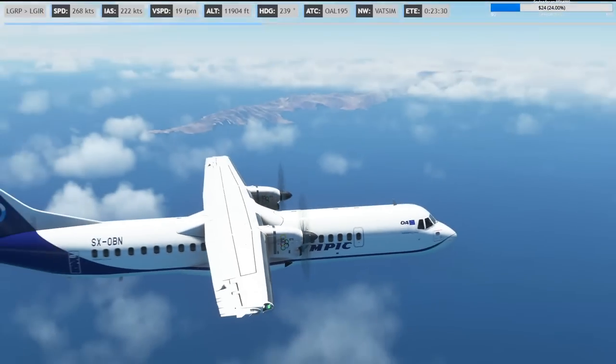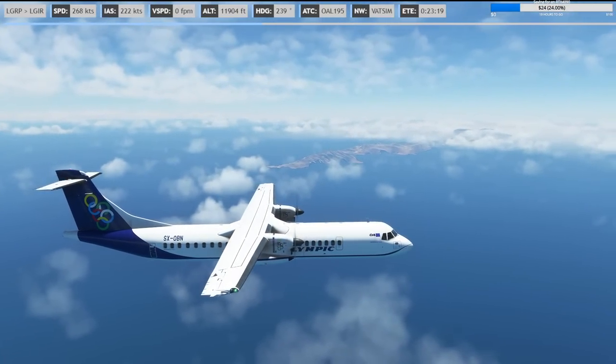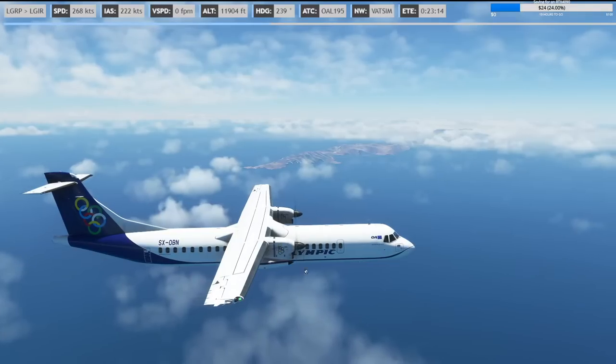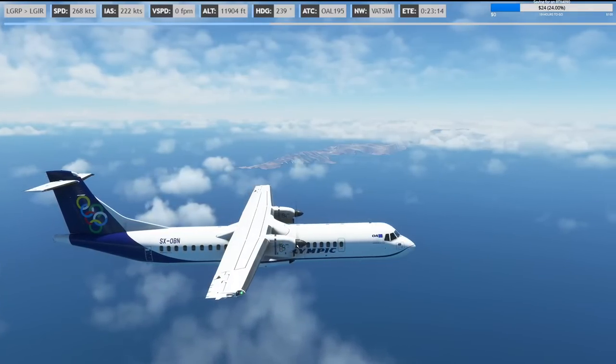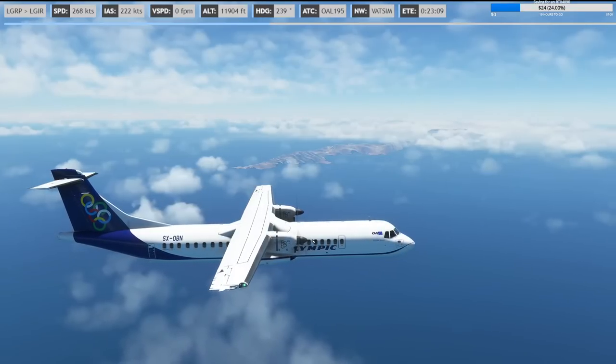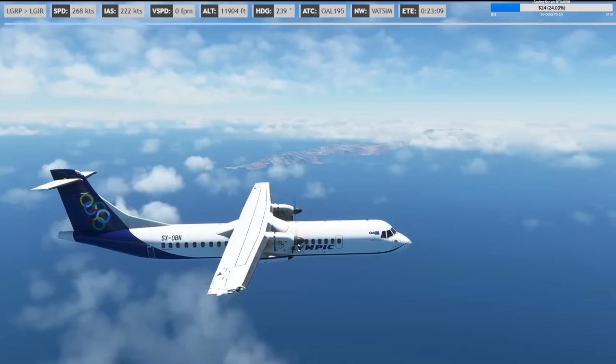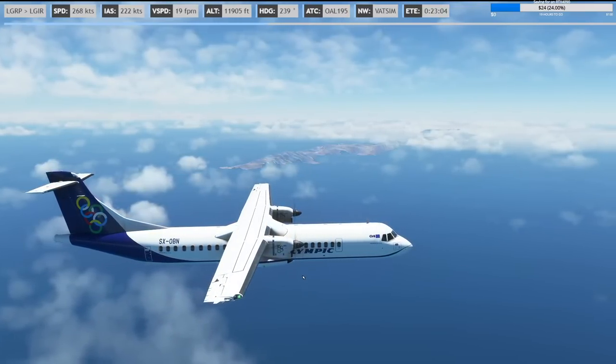Beautiful looking airplane, isn't it? Just looking at the propeller disc animation there, that looks interesting though. I would certainly expect the propellers to be bent a little bit more over here, like they are on the ground really. So that looks a bit interesting there.